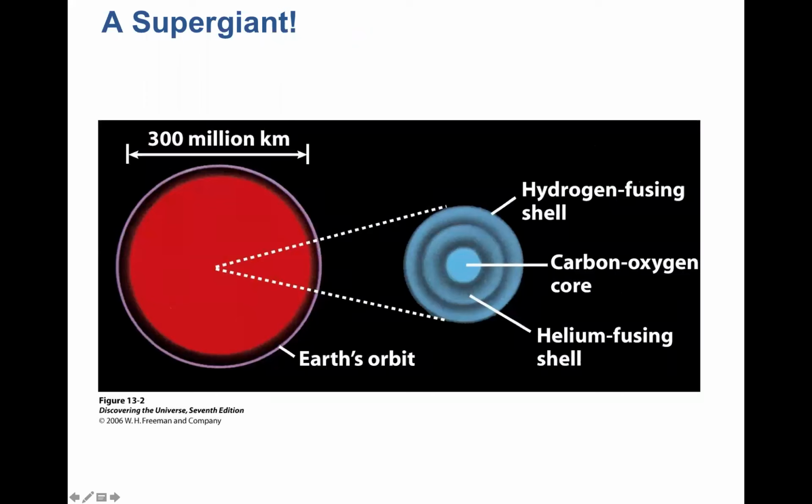So way down at the center here, you've got an inert carbon, maybe some oxygen there, core. You've got helium burning in a shell around that, and you've got hydrogen burning in a shell around that. And now the outer part of the star is pushed out almost to the Earth's orbit. The radius is now approaching an astronomical unit. And if there was anything left on the Earth, it's certainly vaporized at this point and not much left.